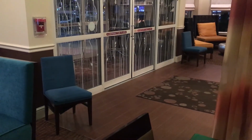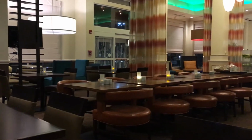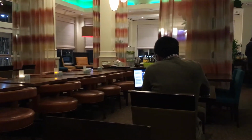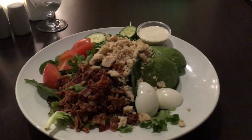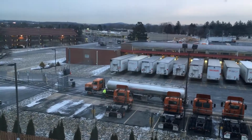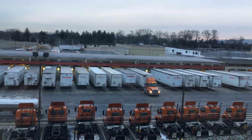Problem is, in the winter, these tables are real close to the doors. And here's my dinner, the Cobb salad. So here's a window view in the daylight, or getting to be daylight.